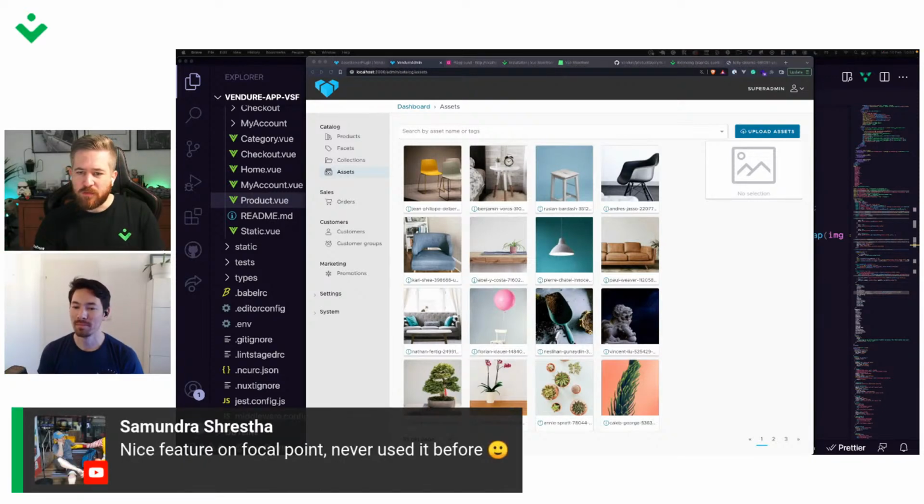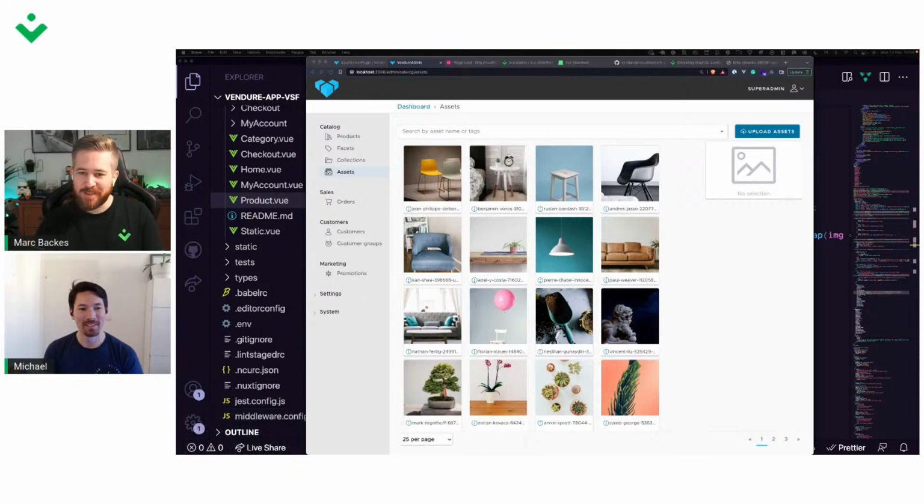Someone said something about the focal point. Samundra: nice feature on the focal point. Never used it before, so now it's time to use it in the next project. Yeah, we're all learning.